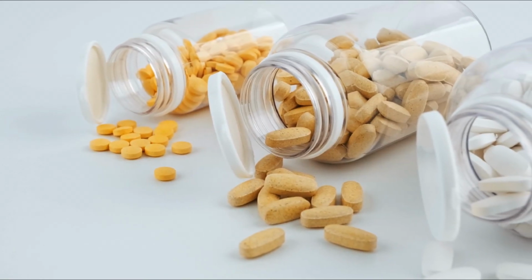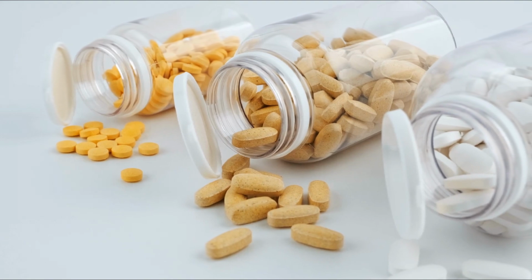Stock enough for a 6-month supply per person, rotating through older bottles first.